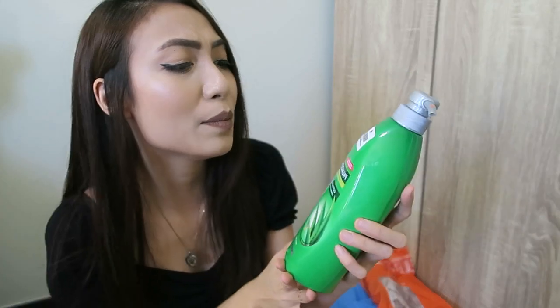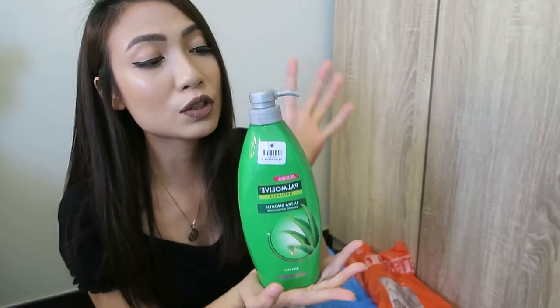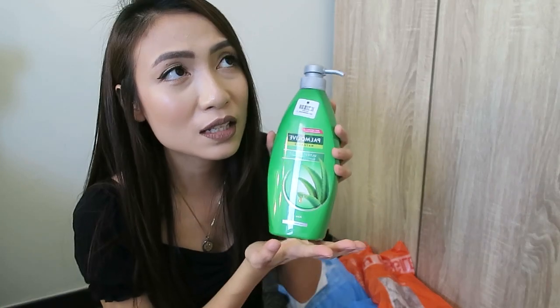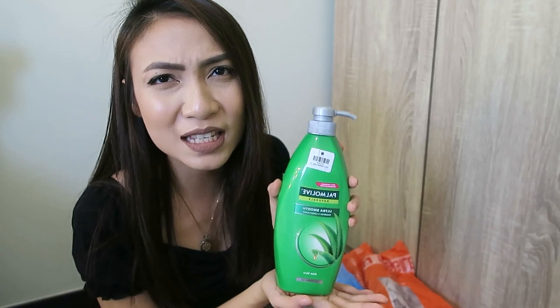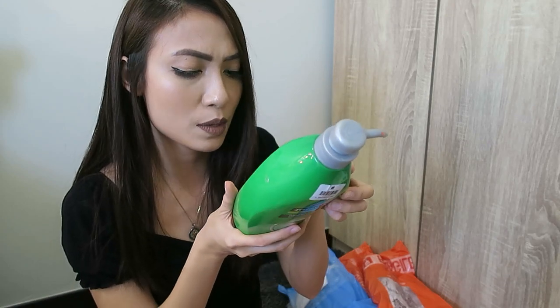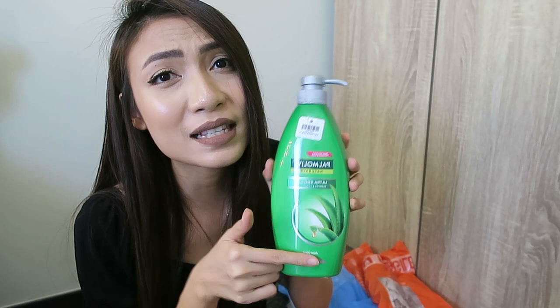Palmolive! It's the Palmolive Natural Ultra Smooth Shampoo and Conditioner. So, shampoo and conditioner na siya. I got it for 269 pesos. Naka-sale siya. The original price is 299 pesos. So, malaki na siya. It's 600 ml. What I like about this is that it has aloe vera.